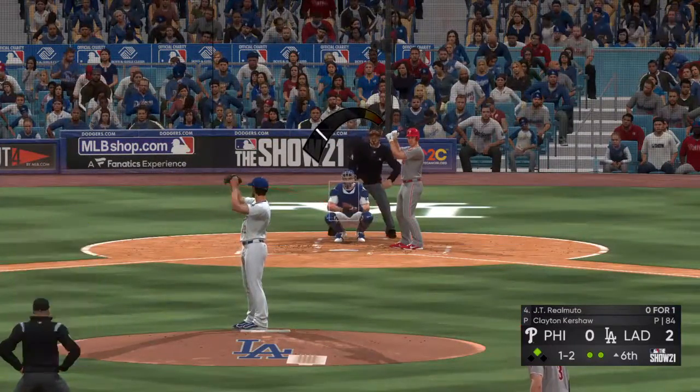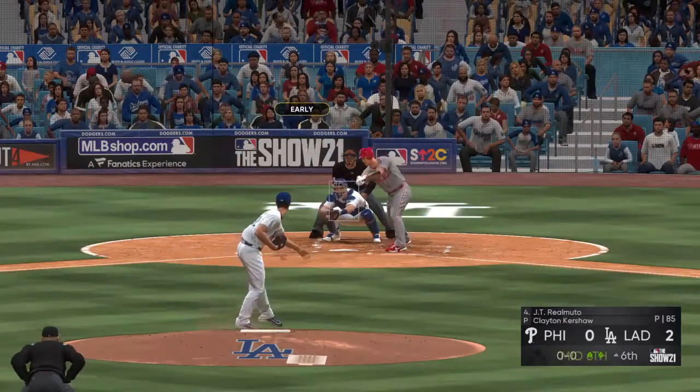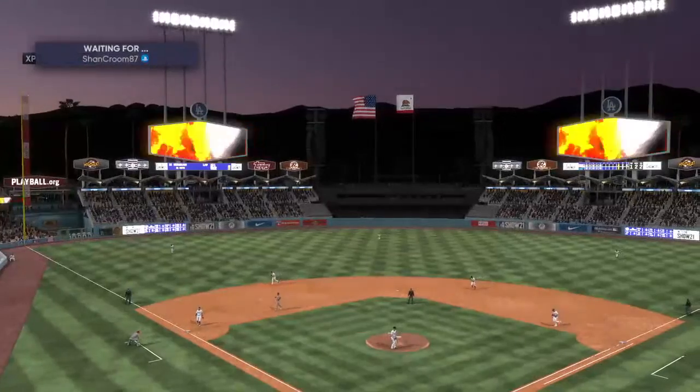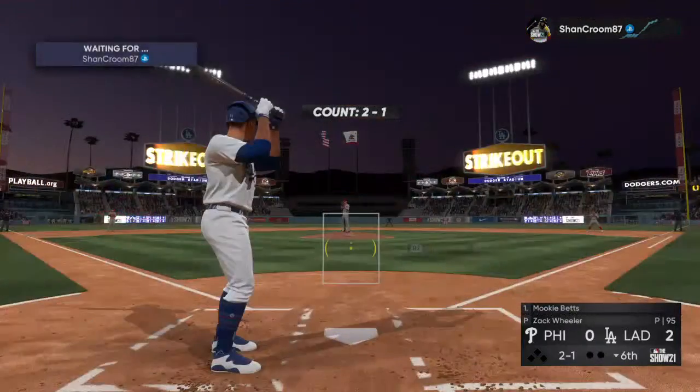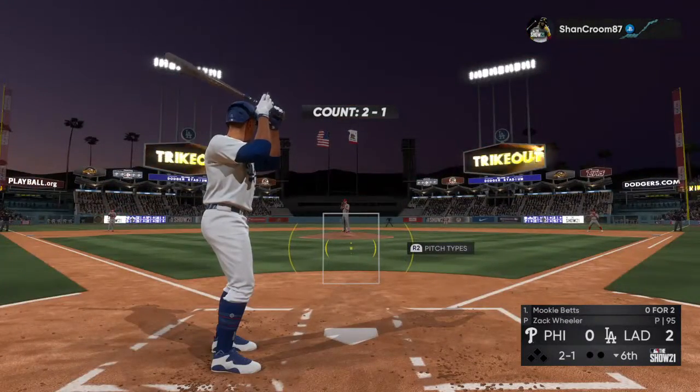No runs, 2 hits, and no errors on the ledger for the Phillies to this point. And he struck him out. 16 for the bottom of the 6th inning now. And next it'll be the outfielder, Mookie Betts.